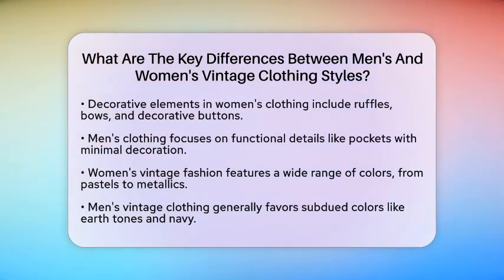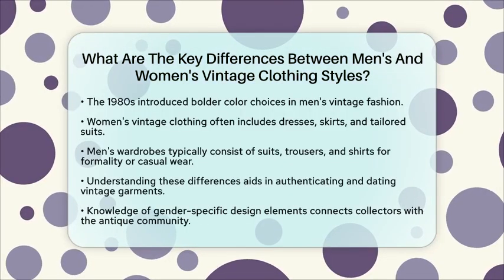Finally, there are functional differences. Women's vintage clothing often includes dresses, skirts, and tailored suits designed to highlight femininity. Men's vintage wardrobes usually consist of suits, trousers, and shirts that prioritize formality or casual masculinity.